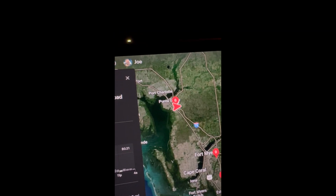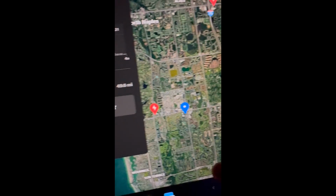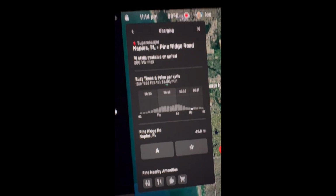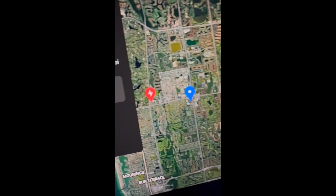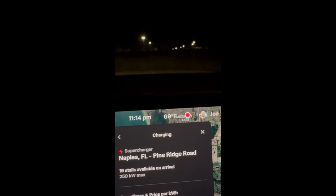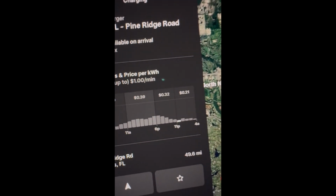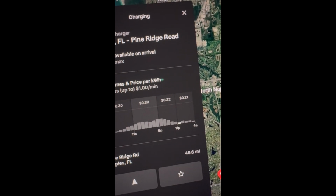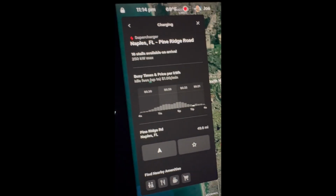All right, so we are here in Punta Gorda. We've got 77 miles of range, and we're going to try to get down to this supercharger here in Naples. It is roughly 49 miles away, so I don't see why we shouldn't be able to make it there. And then, right at midnight, the 21 cent reduced charge basically kicks off. So I'm not going to precondition the battery.